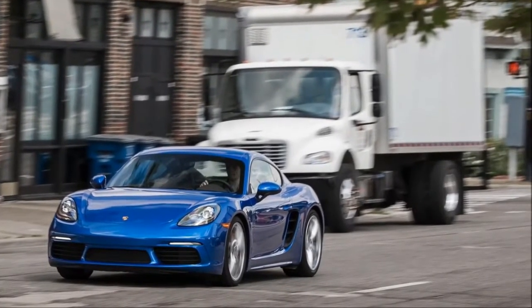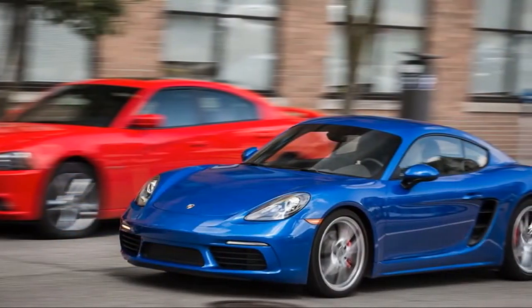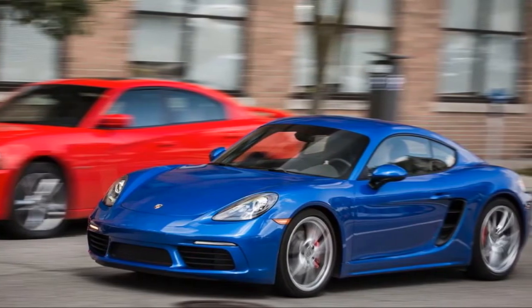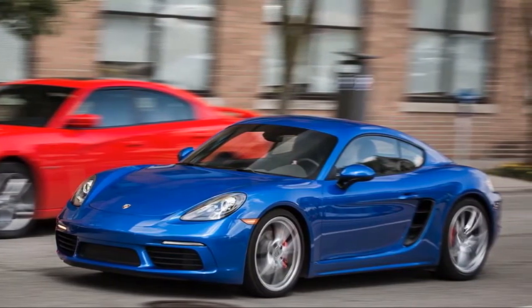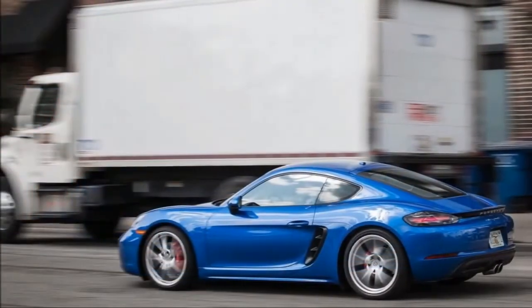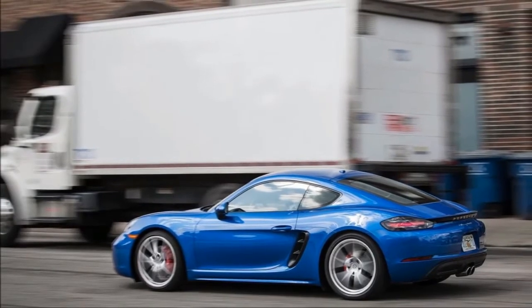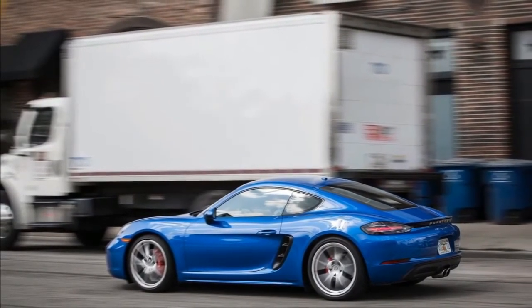It's the version of Porsche's updated for 2017 and newly turbo-fied entry-level sports car with a fixed roof, a 350 horsepower engine, and a 6-speed manual transmission. Along with its 718 Boxster convertible sibling, the 718 Cayman Coupe offers one of the purest driving experiences available in any sports car, including within Porsche's own stable.